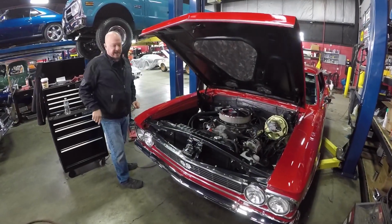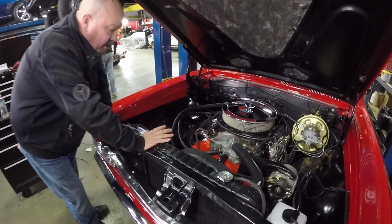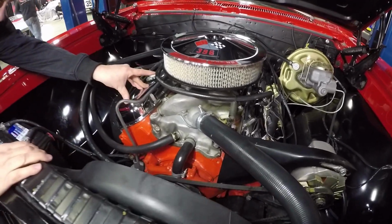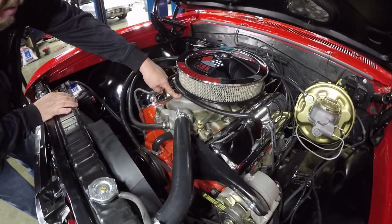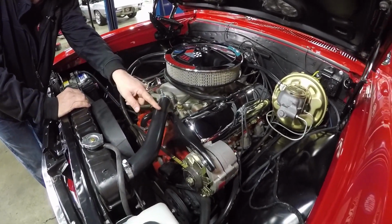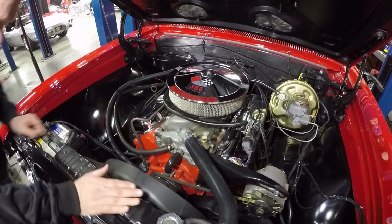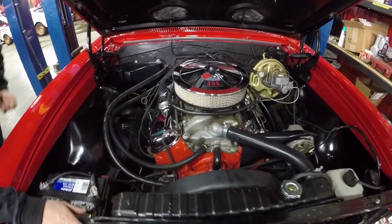All right, under the hood here, it does have a 396. This is a 66 model motor, but it is not numbers matching. It does have a Holley 4-barrel sitting on top. It does have a snowflake intake on it, a Winters intake. We've got, looks like new belts, looks like the alternator's rebuilt. It does have power brakes, and it does have power steering. Radiator also looks like a rebuilt unit.